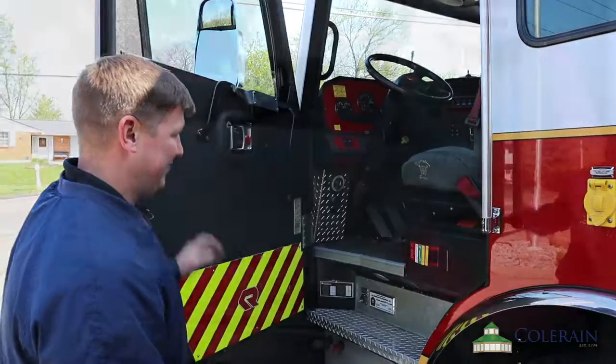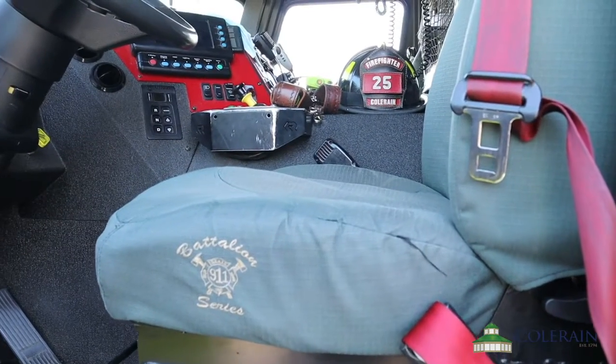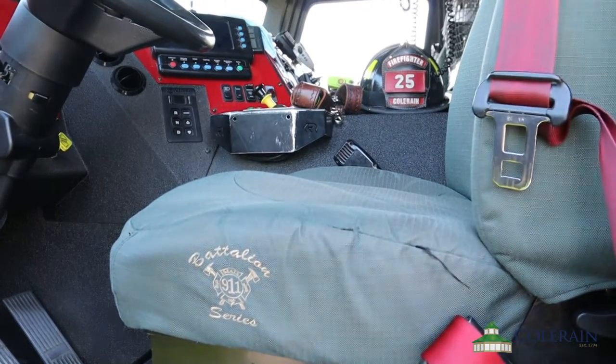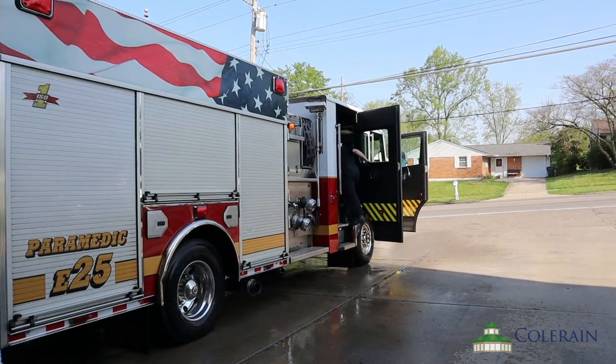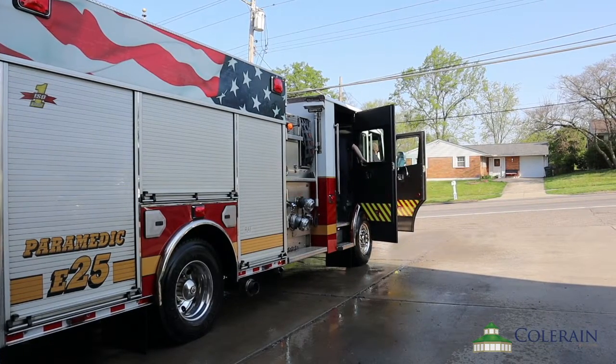This is the FAO, or the driver's seat. So they're the main ones who obviously get it to the scene, and then they're going to be the ones actually putting the pump into operation and getting the hose lines charged.